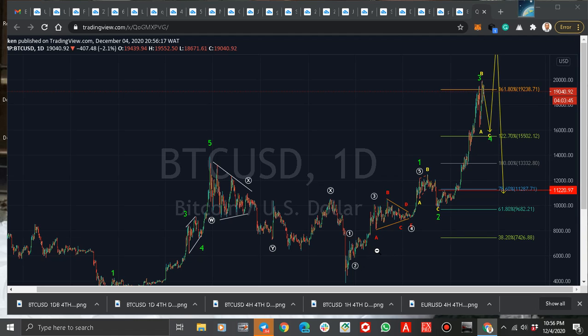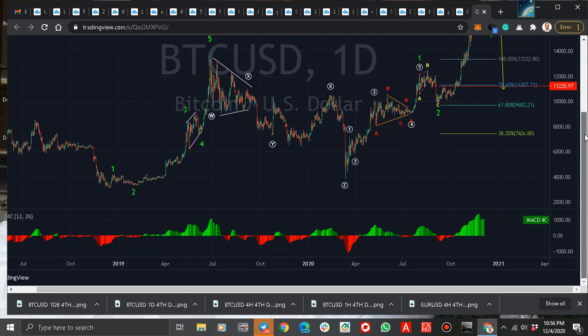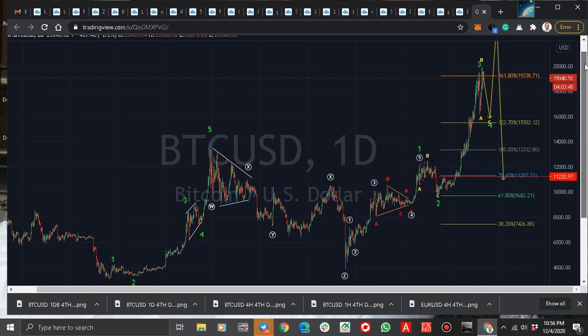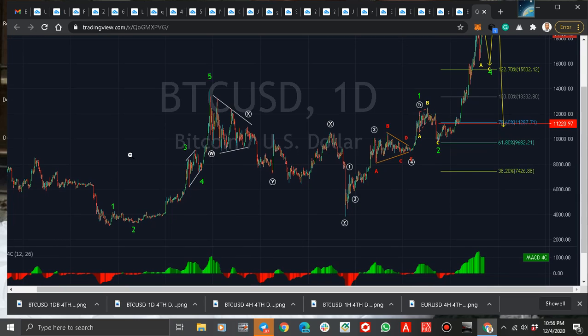Many people keep asking me what next on Bitcoin. So I want to now tell you how to trade Bitcoin after a strong rally. This is a strong rally. This is a zoom chart. I will still show you where I zoomed out. So I labeled the chart completely.